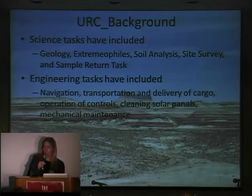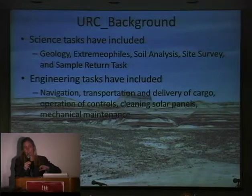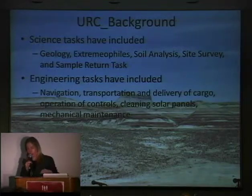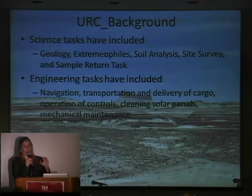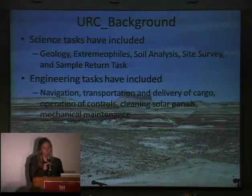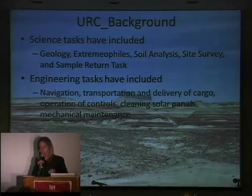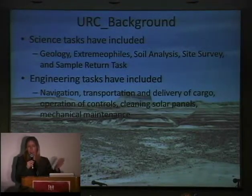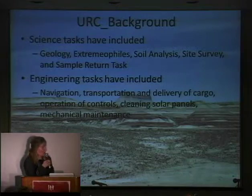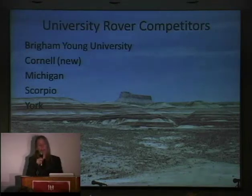The engineering tasks have to do with navigation and transport and delivery of cargo. So basically you have to take a container off your rover, deliver it to a location, pick up a different package from the location, and put it back on your rover. You may think this is easy, but with a lot of robotic arms, they have to manage the weight, etc., and not have the rover tip over, and there are a lot of different challenges with it. The other thing they've had to do is press buttons like switches or plug in an outlet, etc., and screw nuts and bolts like you would have to fix a rover in the field. And this year we've added the cleaning the solar panel task because that is an issue on the surface of Mars.